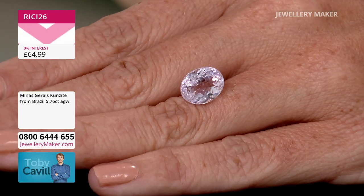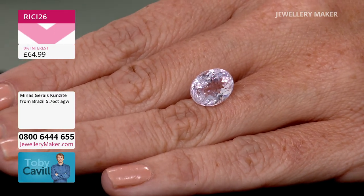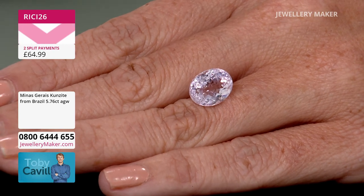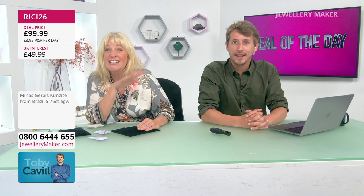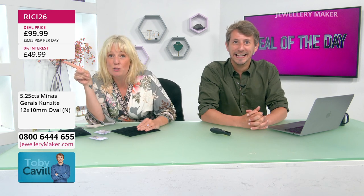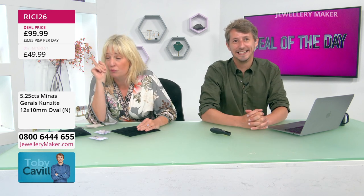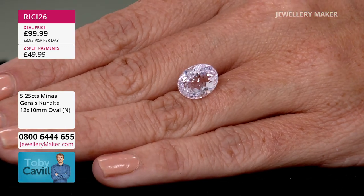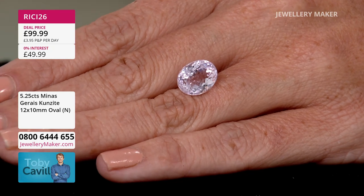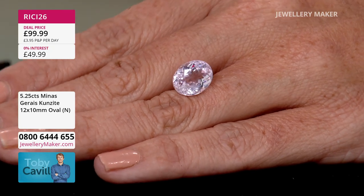That is in. This is the most £100-looking gemstone I've ever seen in my life. This is incredible. £99.99. Individual split payments of £49.99. The phone lines have gone completely mad. Tracy, well done to you as well. Glad in Norfolk, Sussex, Northumberland, Belfast, Cumbria, well done to you. This is amazing. Cambridgeshire, Pauline, well done to you.